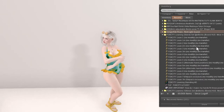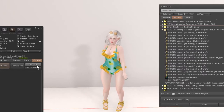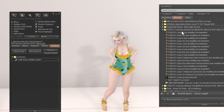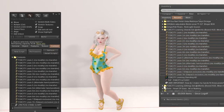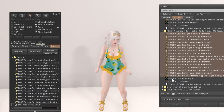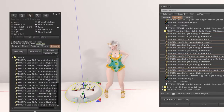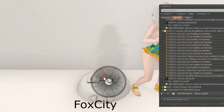Fox City. I love Fox City. Fox City is amazing to me. And I have a crap load of their poses. They're one of my favorite Bento pose creators. I'm going to go ahead and put them in the stand so we can go through them faster. All right, pull my stand over. This stand, by the way, my girlfriend Kathy made. And I had my pose.